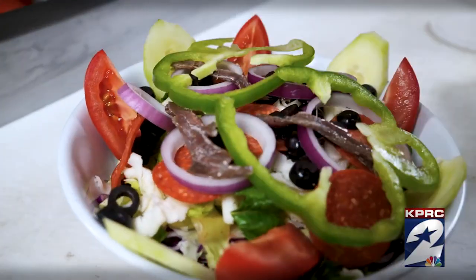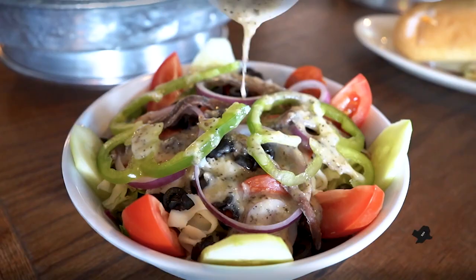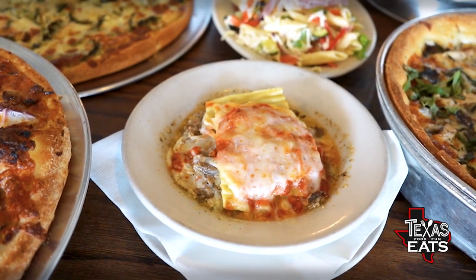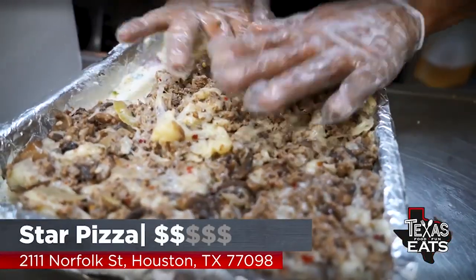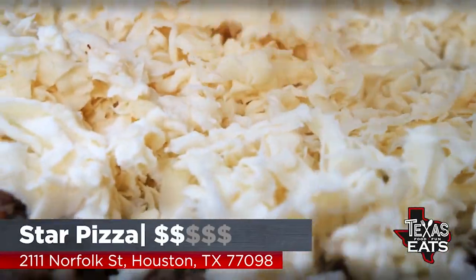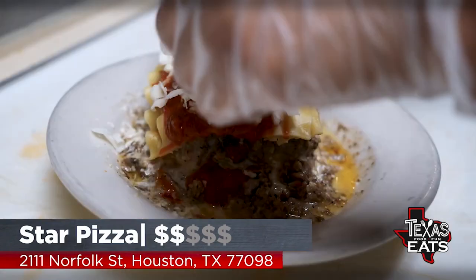Now you also have salads made in house, and then right here, you have a lasagna. I mean, this is a multiple step process. It takes a couple days, right? It sure does. It's made from scratch, homemade, layered. We make our own sauce, special blend of spices and everything inside.